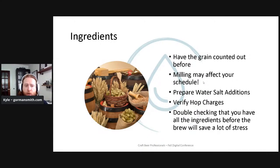You want to verify your hop charges. Alpha acids can change the amount of bitterness used per batch depending on where they are in the process. If you're just doing a dry hop addition, it might not be as important to split up those batches in terms of hop weights and alpha acids. But if you are doing bittering charges, you're still looking for a comparable IBU level per batch. So just doing the math ahead of time instead of in the middle of the boil will save you a lot of stress in brewing.